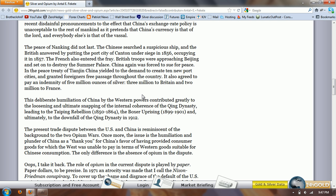The Peace of Nanking did not last. The Chinese searched a suspicious ship, and the British answered by putting the port city of Canton under siege in 1856, occupying it in 1857. The French also entered the fray. British troops were approaching Beijing and set to destroy the Summer Palace. China again was forced to sue for peace.